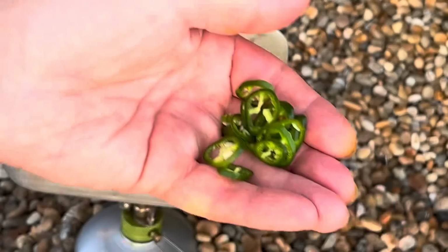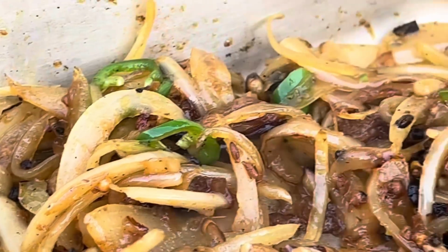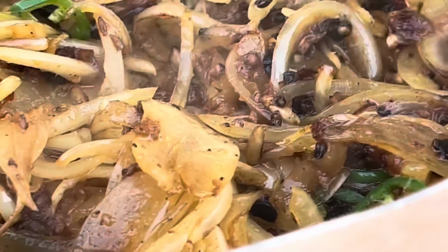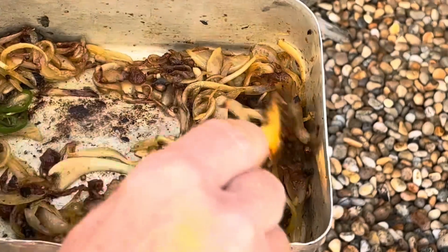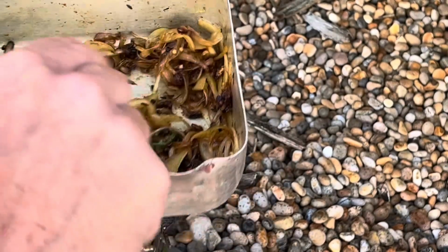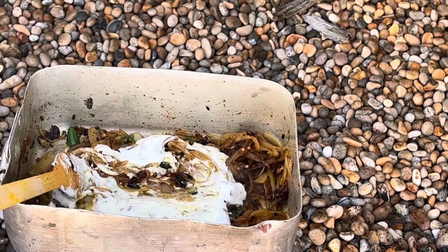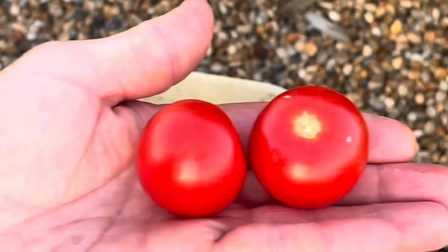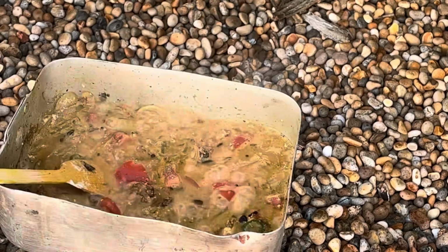Pop some green chilli in there as well. The seeds that are in there as well, I forgot to mention, are sunflower seeds. You can pop cashew nuts or almonds, anything like that, but I quite like sunflower seeds. Okay, then we just got some natural yogurt. And just some water. And pop in just 2 small tomatoes chopped up. Oh, a little bit of this.